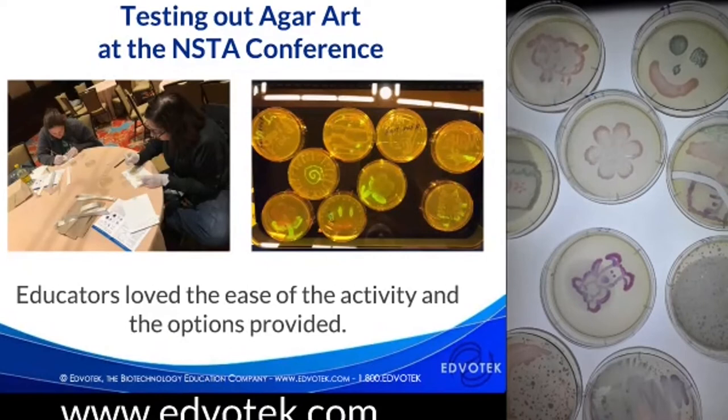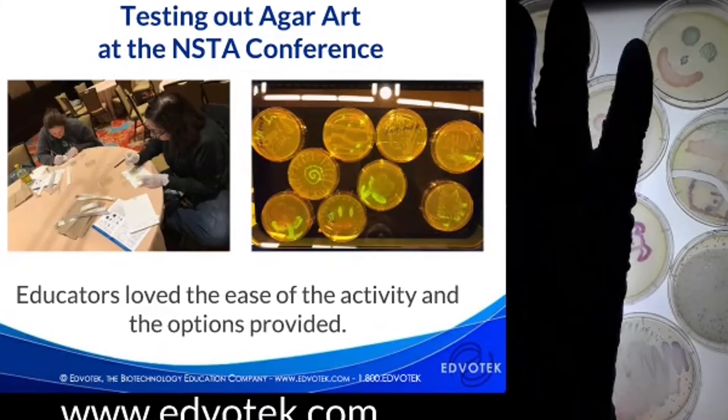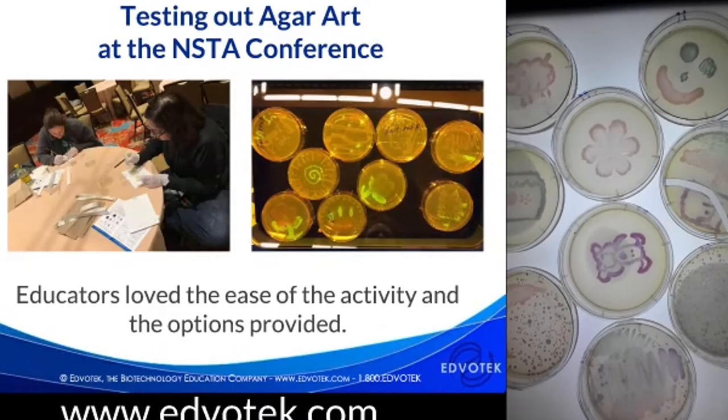And so these were just done in our lab. We have more examples on our website, and also if you go to our YouTube page, we ran a whole workshop on how to do agar art with your students.